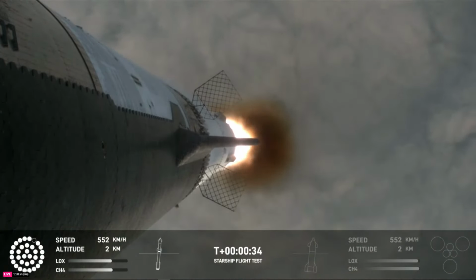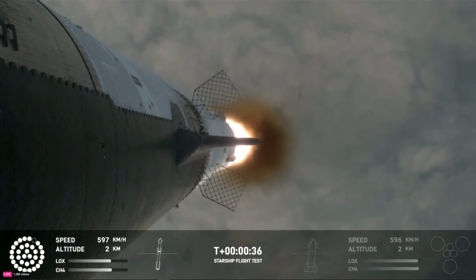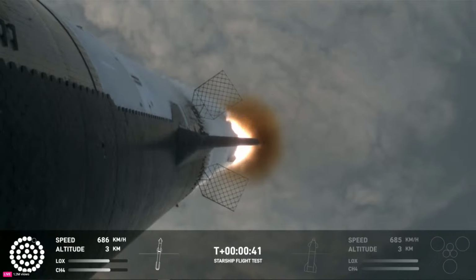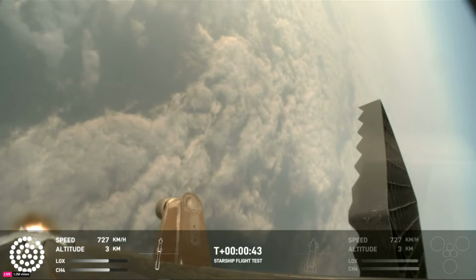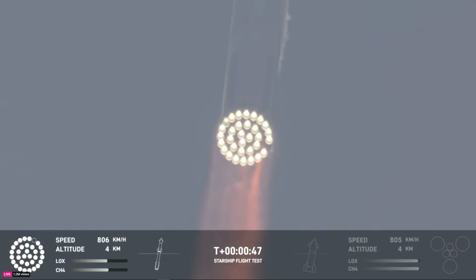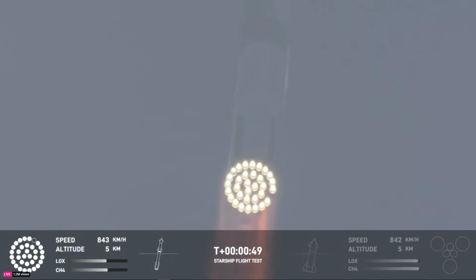All right, 30 seconds into flight. The rumbles are still building here in the Raptor's nest. We're seeing 32 out of 33 engines lit on the Super Heavy right now. That's one of the grid fins on the right side of the screen. Maximum aerodynamic pressure as we go uphill on the vehicle. Max Q. Already through Max Q.